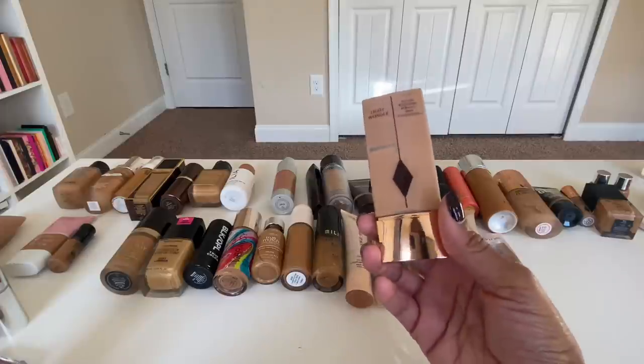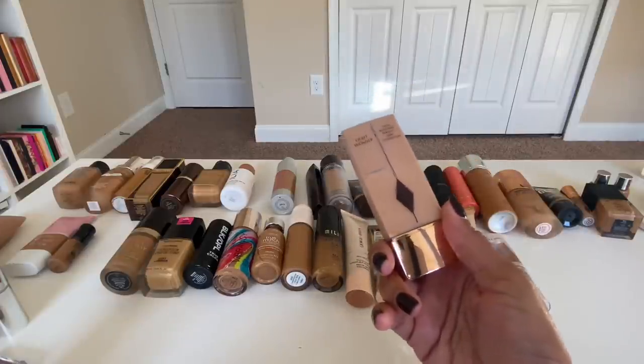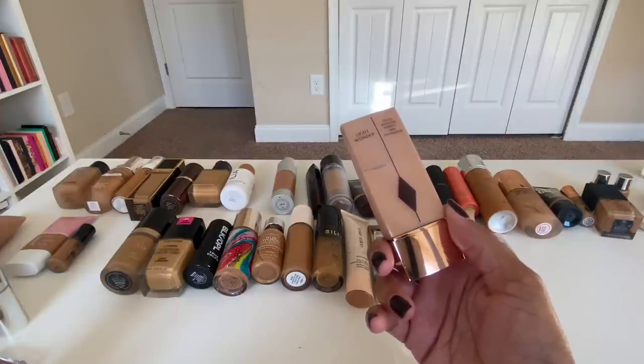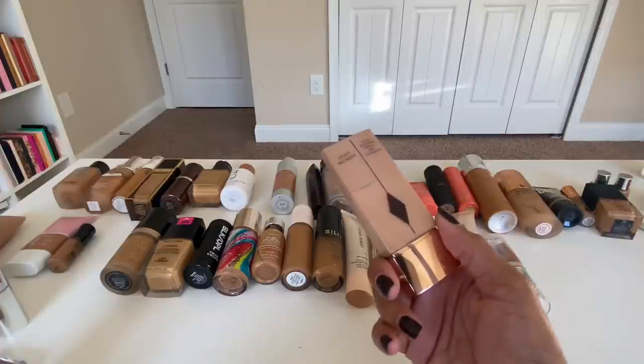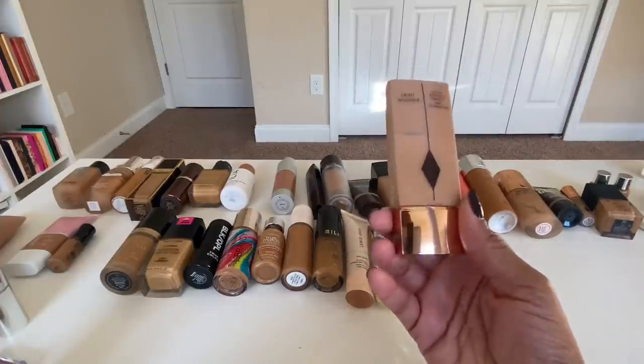Charlotte Tilbury Light Wonder Foundation. I have mine in the shade 9 Dark. Love this foundation. Very lightweight on the skin. So this is like my go-to, you know, I want a little bit of coverage and just a little highlighter, blush, fill my brows in, lip gloss and go type of foundation. That's what this one is. And so I'm definitely keeping this one.